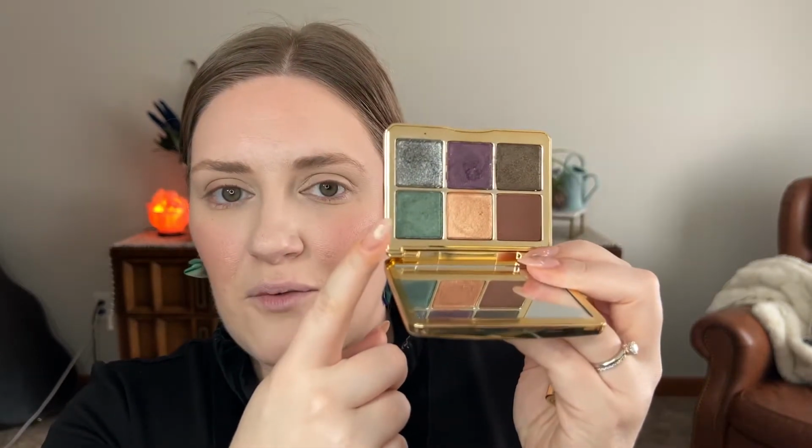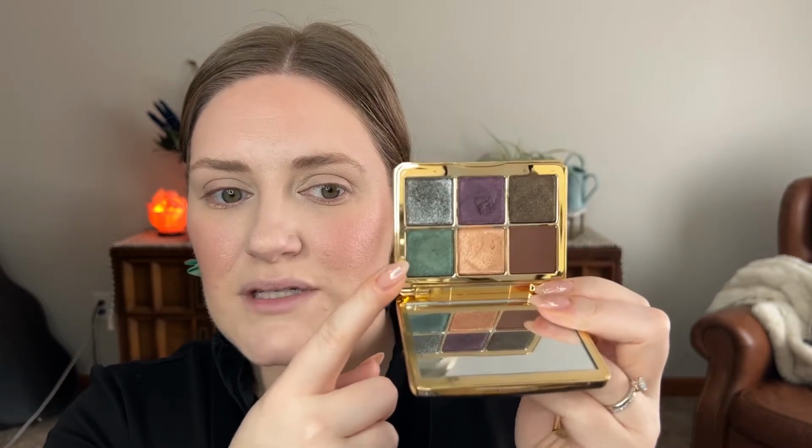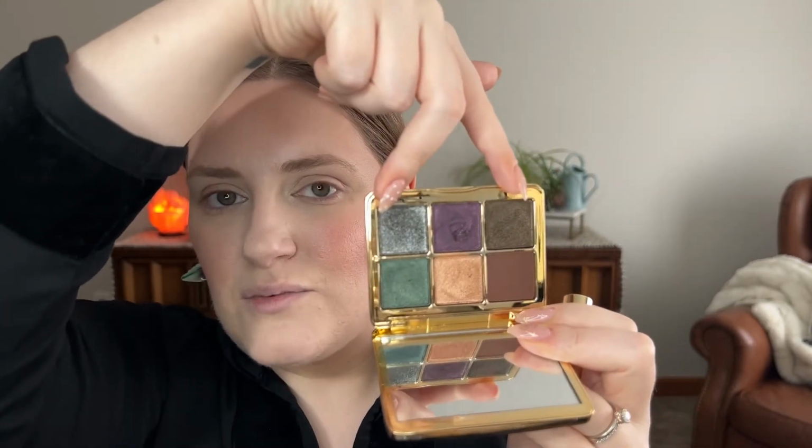I already have my base done. My eyes are looking a little blank and scary, so I'm definitely ready to build some dimension. And I'm hoping that today's look, I'm gonna build it around one of the promotional pictures of Olivia Palermo, and her look with this beautiful green shade almost looks like a one and done, and I'm guessing that she built some dimension with either one of these. So if that excites you as much as it excites me, then we're in for a good time today.